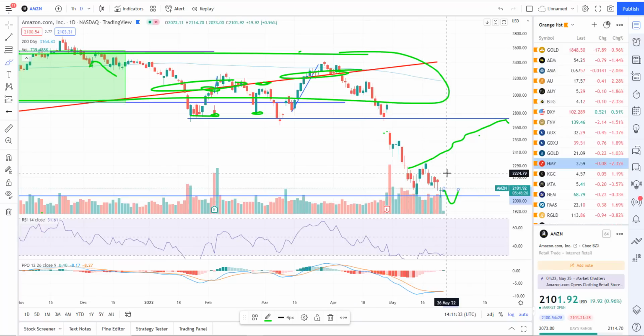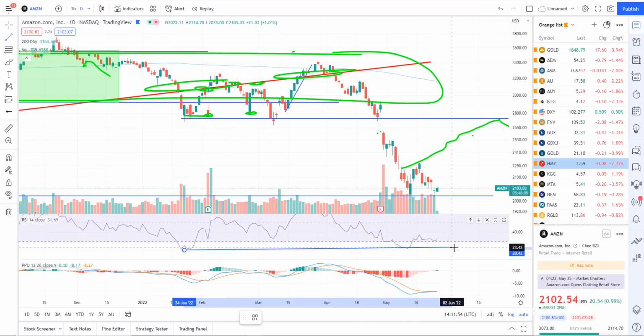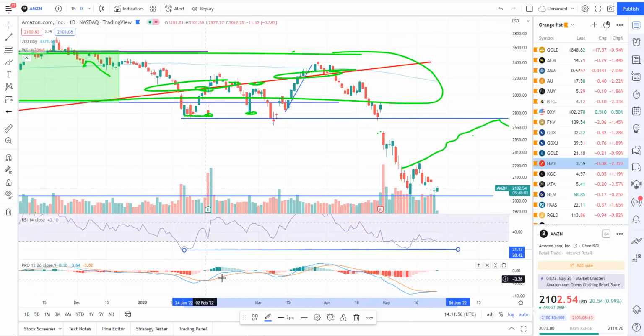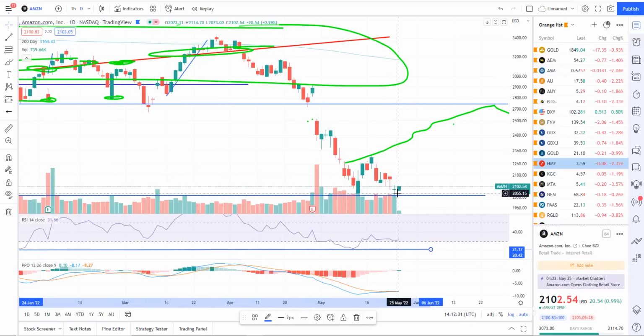If it doesn't, and we continue to break down, then obviously there's something else going on, and we might have some more crash action. But as of right now, we're at a key level of support. And this is a big component of triple Qs. Definitely want to point that out. We have some bullish divergence on the RSI, and it's not there on the PPO, but definitely at support.